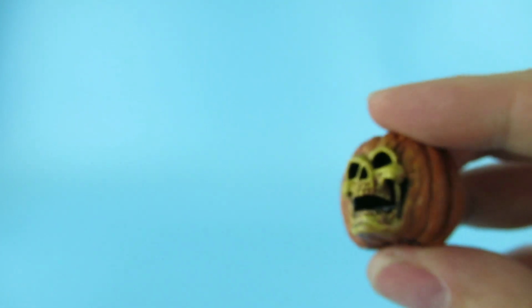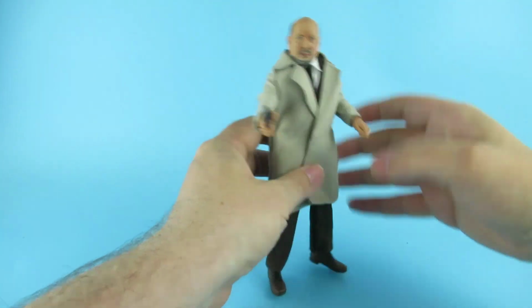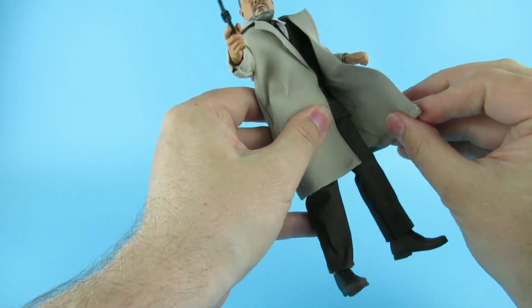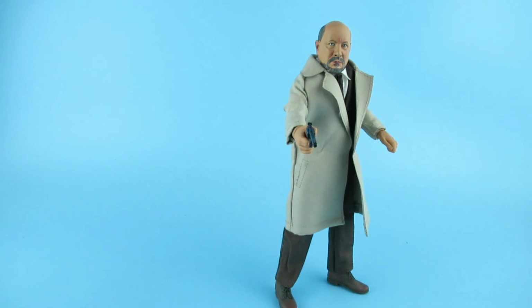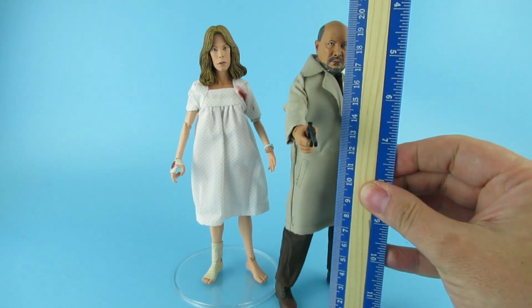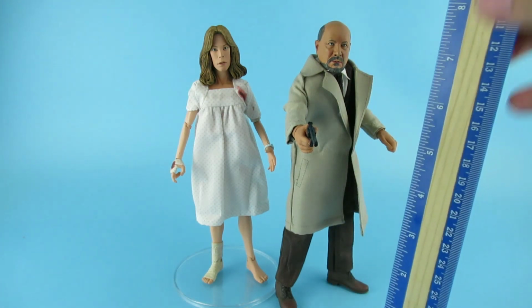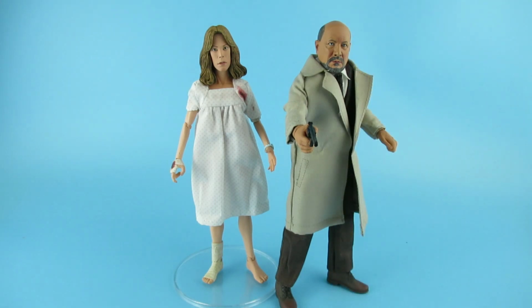It's different from the other one I've got over there, but I think that one came with the animated version. There is wire in the bottom of the coat, so you can bend that around a little bit. He stands up quite well, like I say. She has issues. They are of a similar height. He comes in at around 20 centimeters, or just a little bit under 8 inches.